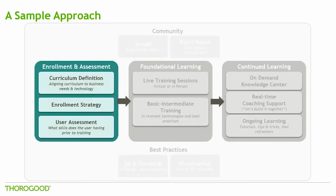In this particular program, we started by doing an enrollment and assessment phase. In this, we defined the curriculum. This curriculum included a range of different Microsoft technologies, as well as things like Tableau that the users would be using. We put an enrollment strategy in place that would identify the types of users and mapped that to the curriculum definition. We also did an assessment of the users coming in so that we understood what track they should fall into and what types of courses were most appropriate for them.